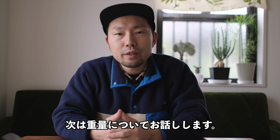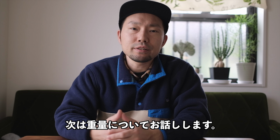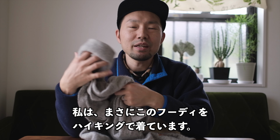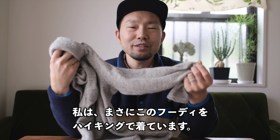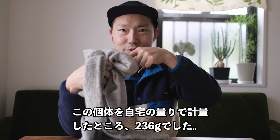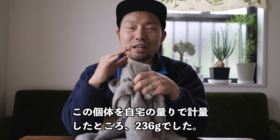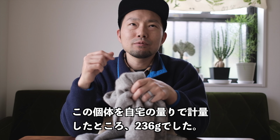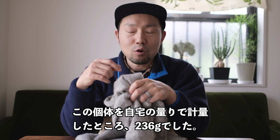Okay, now let's talk about its weight. This is my favorite hiking hoodie. This color in particular is my favorite. And this hoodie, not the alpaca hoodie in general, this piece is 236 grams on my scale.